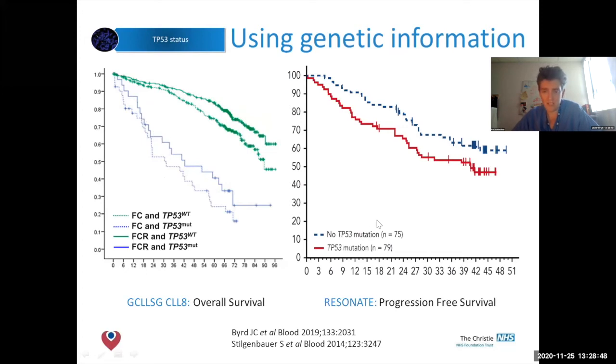On the right is the RESONATE trial. This is for relapsed patients treated with ibrutinib. You can see on here that the difference between them is less, but there is still a distinction. So ibrutinib adds to what we have for treating people with p53 dysregulation. It works better than chemotherapy, but it's still not perfect. And this is just one example of what we can use, and what we should be using and will be using in trials, to try and unpick how we can individualize our therapy based on what's there at the beginning.